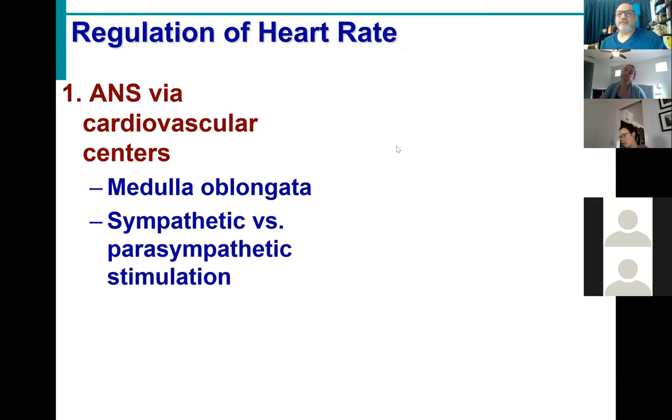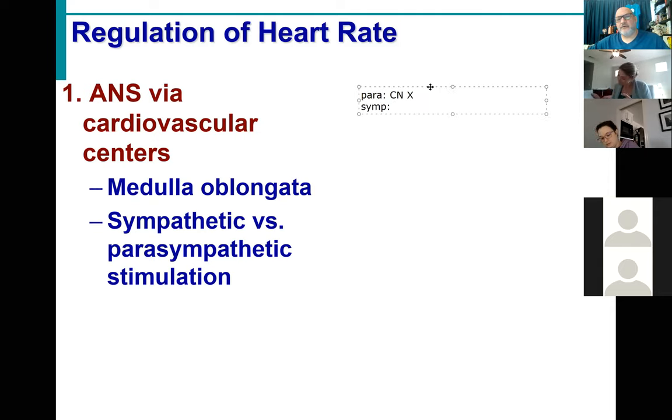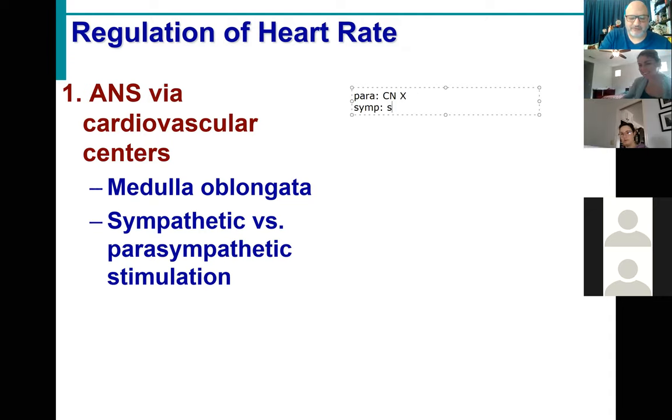Parasympathetic pathway, what nerve innervates the heart? We already did this at least twice today. Vagus, there you go, cranial nerve 10. And for the sympathetic, what is the nerve that actually innervates the heart? You'll kick yourself when you remember it. What is the name of the sympathetic nerve that innervates the heart? Sympathetic cardiac nerve. Yeah, sympathetic nerve. There you go. Exactly. I told you you'd kick yourself when you figured it out. Exactly. The name is the sympathetic nerve.